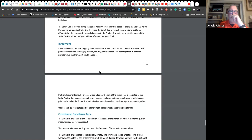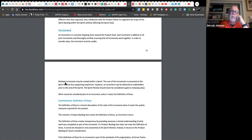Notice here that they talk about increment more. So it's a stepping stone to the product goal. So if I break down the product goal, that's the iterations and increments that they're talking about to a release. Okay, so if I look at a release plan, from a product perspective, it's how I'm breaking down. I take these terms, these epics and features, that then relates to a product goal, then that relates to user stories, right? So for each increment, basically, what are we delivering to achieve pieces or parts of the product goal? So multiple increments may be created within a sprint. You've got to think about that. That's a little odd.